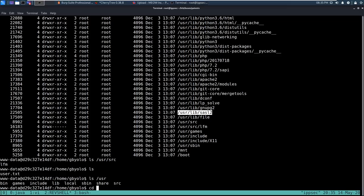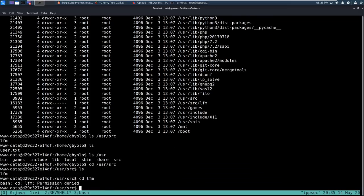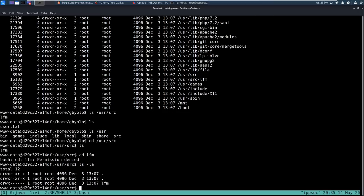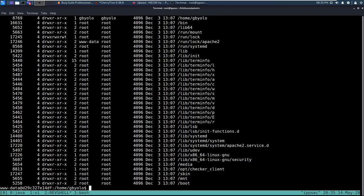cd lfm, permission denied. So that's owned by root. This will probably be happening after we get a privesc. So let's do this find command again, and we'll grep -v /usr. Let's see. We have /opt/checker/client.